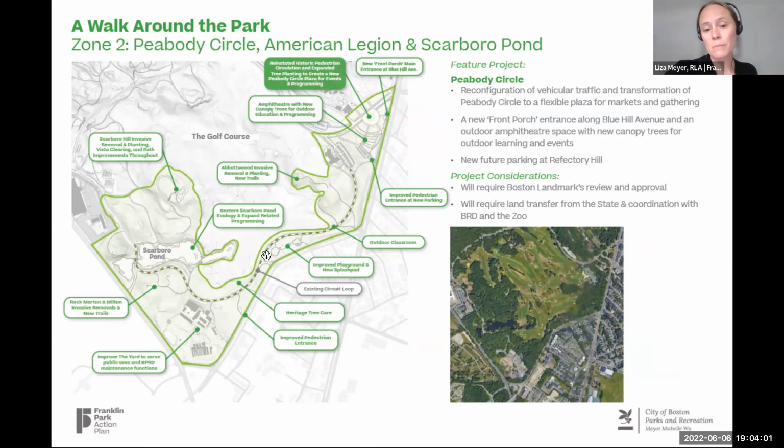Are there improvements we can make at the playground along American Legion Highway? Maybe introduce water play or a splash pad along there. Adding another entrance down here. There's some improvements that BTD is proposing along American Legion for crosswalks. So, they've done those bike lane changes, but we don't have safe crossings across American Legion Highway.